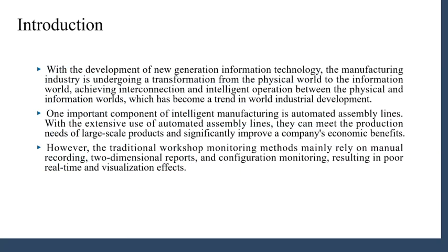Firstly, as the development of the new generation of information technology continues, manufacturing is experiencing a transformation from the physical world to the information world, achieving interconnection and intelligent operation between the physical and the information worlds. This has become a trend in the world's industrial development. One important component of intelligent manufacturing is automated assembly lines.